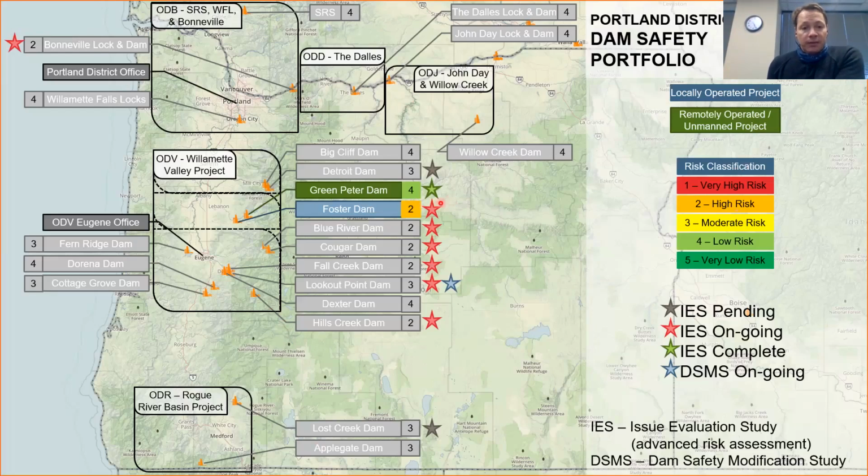And right now, an update for Green Peter Dam. We just finished one of the issue evaluation studies, the advanced risk assessments, and it was upgraded from a risk classification 2 or high risk project to a classification 4 for low risk project. And so that's really good news, and it's a testament to a lot of the spillway gate rehabilitation work we've done and just some of the really advanced analysis that we had to do to look at the earthquake performance of Green Peter Dam, to convince ourselves that it's strong enough and stable enough to withstand some of the most extreme scenarios that Mother Nature might throw at it in the future.